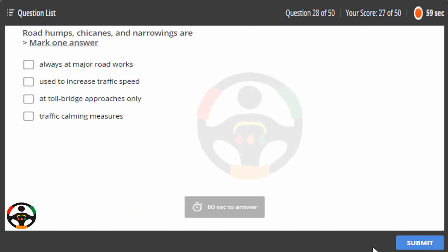Road humps, chicanes and narrowings are always at major roadworks, used to increase traffic speed, at toll bridge approaches only, traffic calming measures.